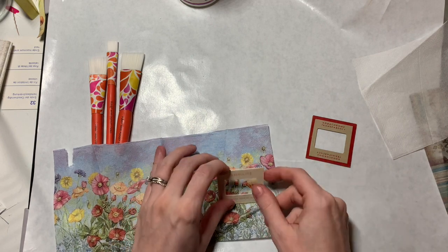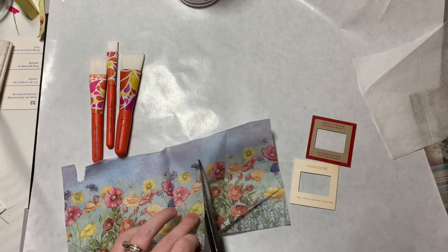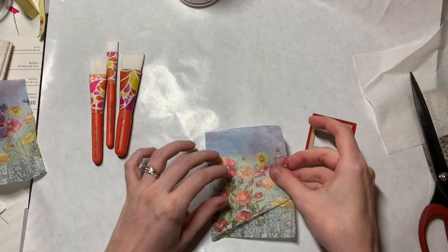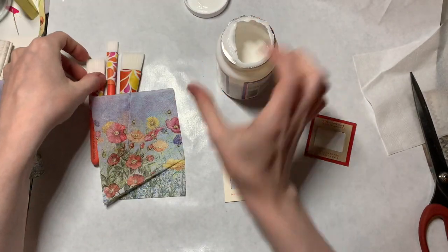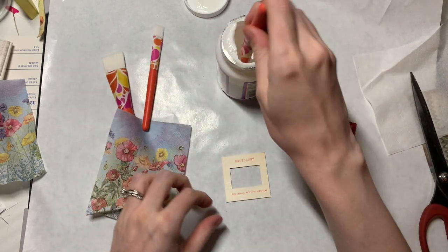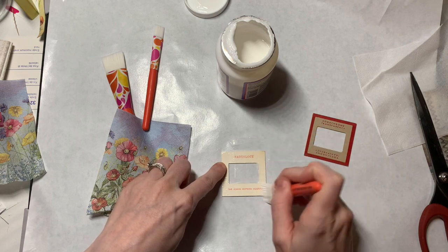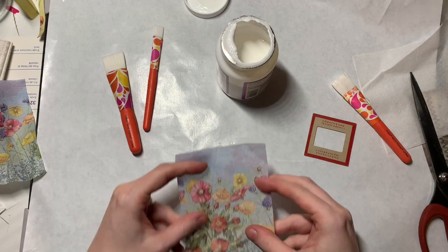Just gonna plop this right in here. Okay, I can actually cut a piece off, because I don't need the whole thing. Okay. This should be nice. All right. All stuck. Let's use this one. Way too much. Okay.